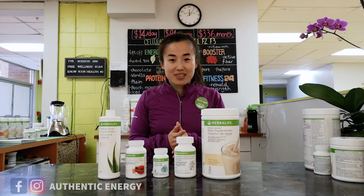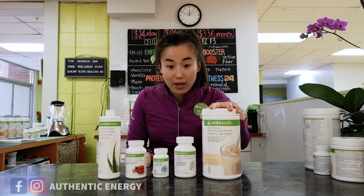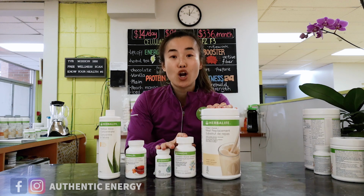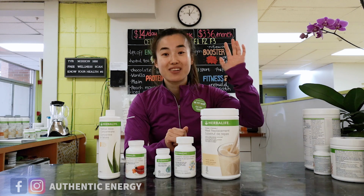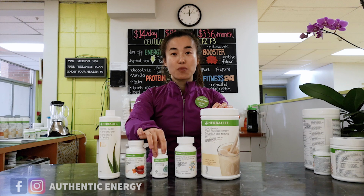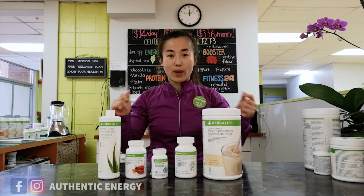So what we have here is we condense the 114 nutrients into Formula 1, Formula 2, and Formula 3. Formulated by Herbalife Nutrition only. You cannot find that outside. Only here in Herbalife Nutrition, you have the 114 nutrients available from our Cellular Nutrition, Formula 1, Formula 2, Formula 3. Okay, now weight loss.